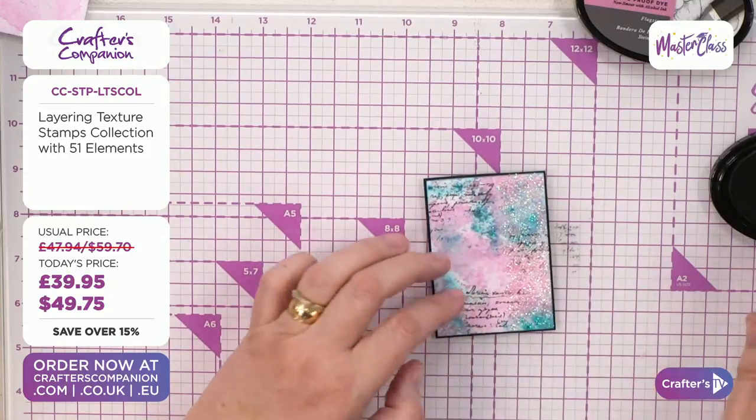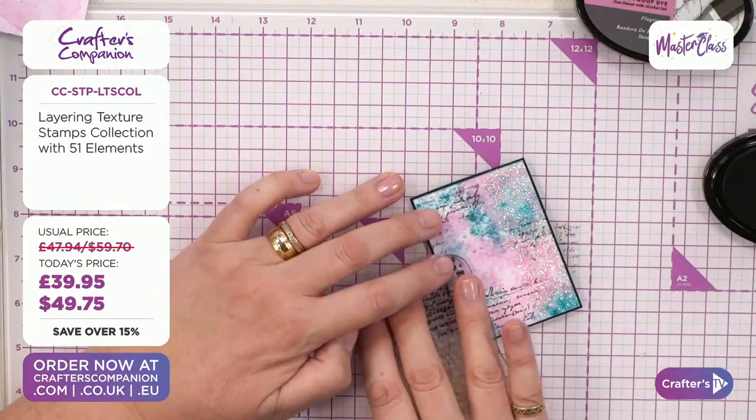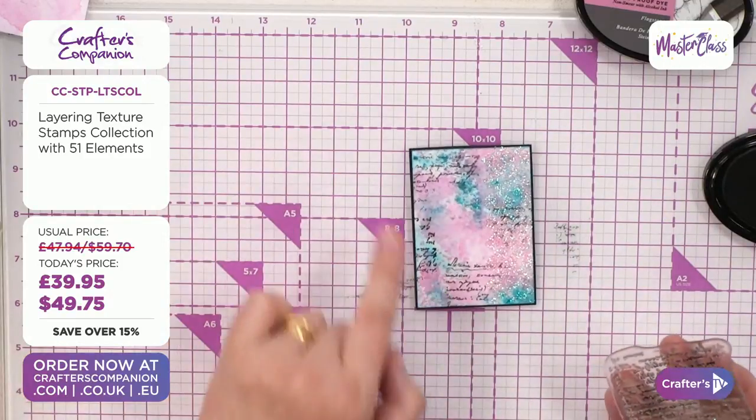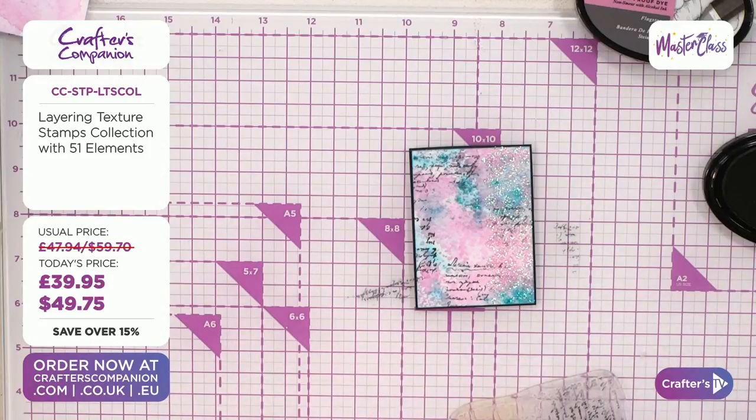And I'm stamping over the top of the texture paste. And I just want little elements of it here and there. And you can see where it's sort of bringing in a bit more interest on there. So I have done a bit of it already.